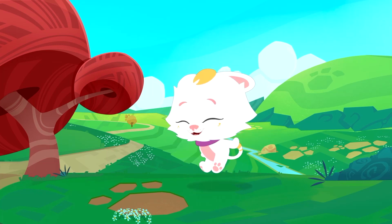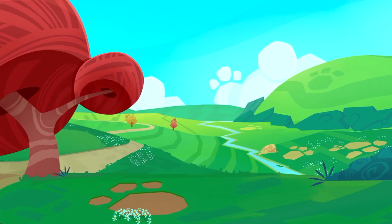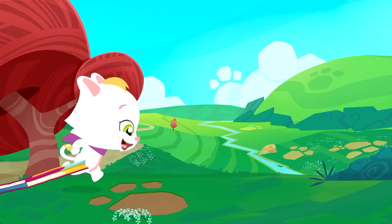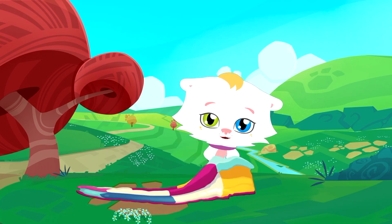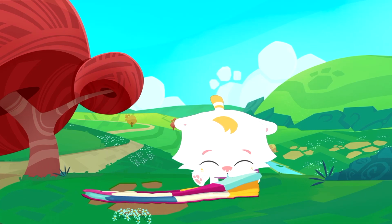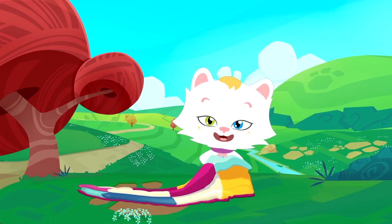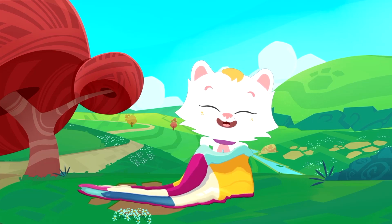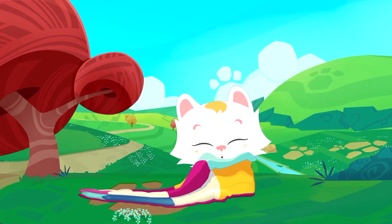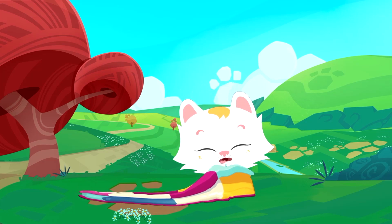I know. I found a way to cool off, Juju. What is that, Pissy? Well, this is a blow-up pool, Juju. Look, it has a hole here. You blow in it like this, and it inflates. Then you fill it with water to cool off. That's wonderful, Pissy. The colors are nice, too. Thanks, Juju. Now I will fill it up.